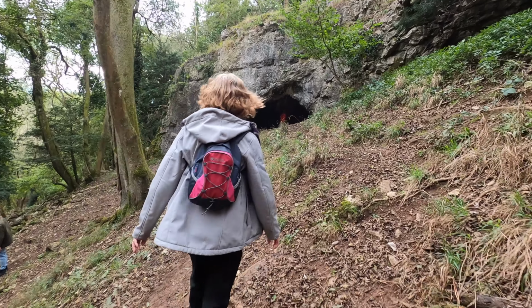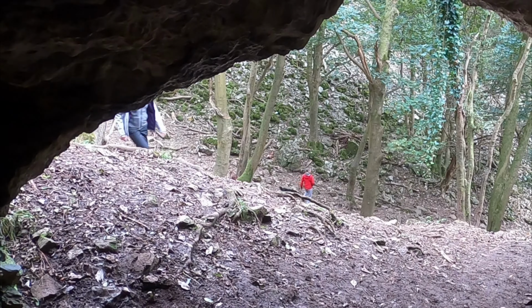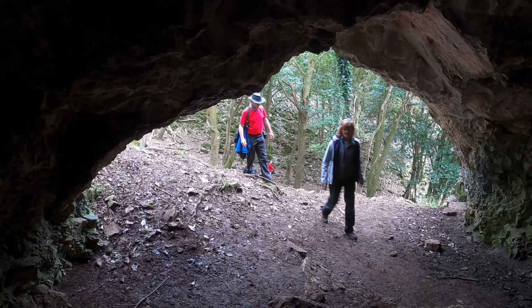On our way down, we stopped to take a look at a shallow, rounded cave. I don't know how natural the cave is, or whether it's been carved out by hand or by water erosion.